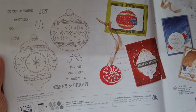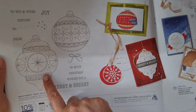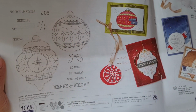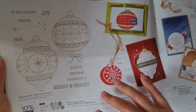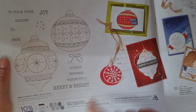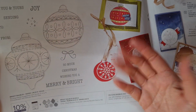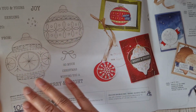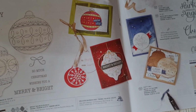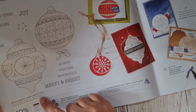Right, now here we have Bright Baubles, so very large baubles here. Now this would be fun for a children's activity, I think. You could, you know, stamp these out, get the children to colour them in and cut them out, and they could make their own baubles. This would be super fun. So we've got some great sentiments there as well, and a die set that will cut out those pieces. But you know, if you wanted just to buy the stamp set and just have that for children to colour in, and they could easily cut that shape out, it's a pretty easy shape. That would be super fun. You know, that would bring lots of hours of colouring in, and for £21 that will keep them going.